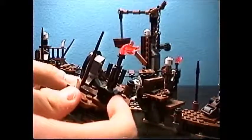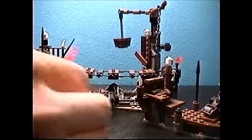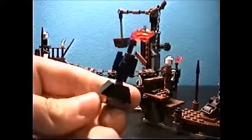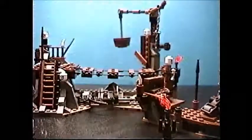Alright, so here's the smallest section. Nothing much here. We do get this nice torch piece. You know what? This part came by itself. Yes, it did. I just put it up there. That did not go on there. So you can just kind of lay that around wherever.